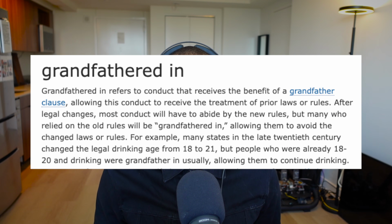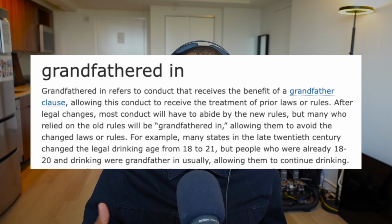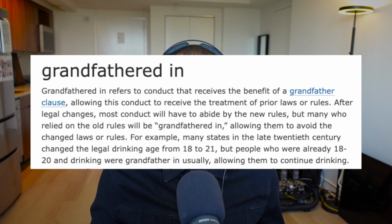Another thing to keep in mind with use permits is that sometimes they're able to be grandfathered in. And what that means is if you owned a piece of land prior to a zoning change or a rule change and you were allowed to do what you did before, you could apply for a special use permit to not have to follow the new rules and laws that are set up, and you can continue to do your thing.